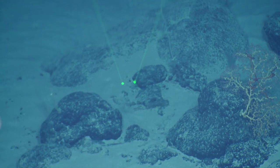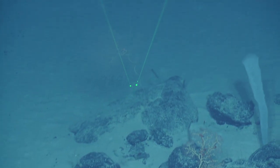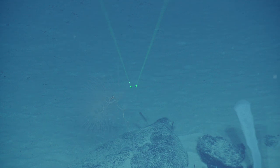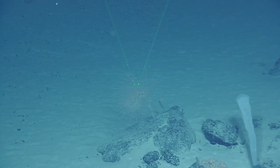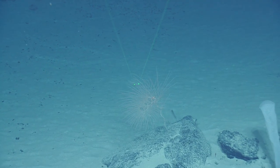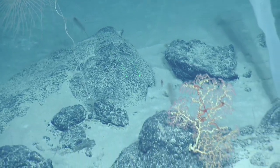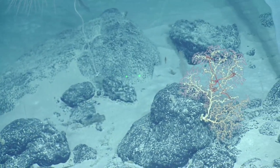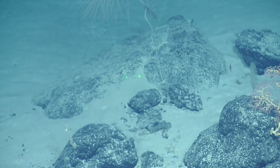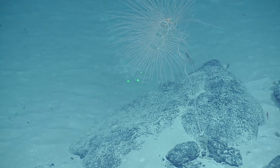Up a little bit. Yeah, Iridogorgia. What's there behind the Iridogorgia? That little nubbin? Yeah, that's a black coral, Pheronematidae. What we were going to call Pheronematidae. Like sponges, there's been a lot of black corals collected here, but there's still work that needs to be done on some of the existing collections. Yeah, that looks like a bubblegum coral with zoanthid. Yep, Paragorgia. And then Iridogorgia.